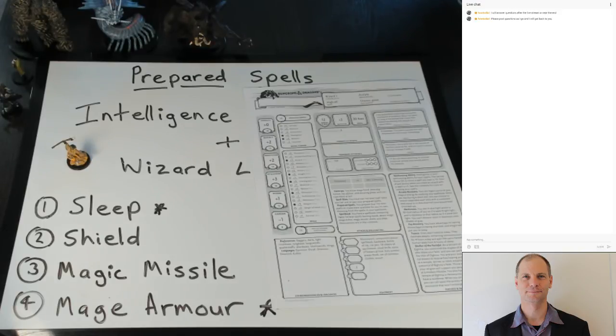So at level 1, it's 1 minute to prepare Shield if I need Shield, provided I know I'm going to be needing it, or Magic Missile. This is one of the great aspects of the wizard. It's versatile. It allows you to just take the things you're absolutely sure you're going to need and then leave a few unprepared spells so that you can prepare them later on through your adventure, because you won't ever find yourself in a situation where you prepare exactly the right spells for your day.